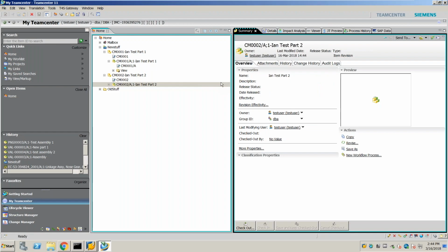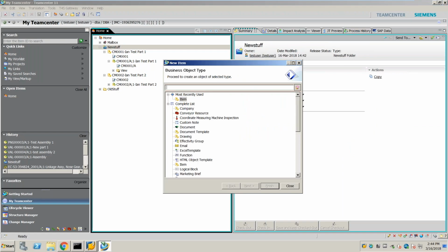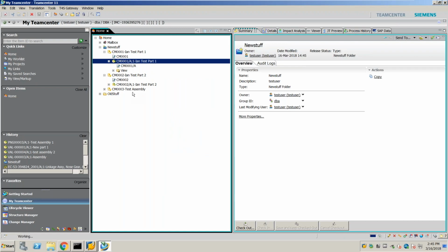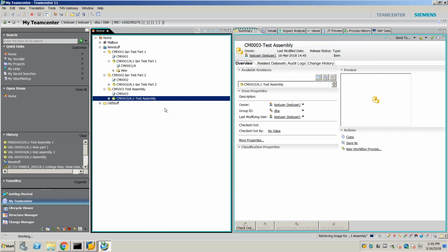So this is just simple item transfers. We can also send bill of materials. So I'm going to, again, create another quick part, and we'll make a very simple bill of materials and send that over. So I'm just going to select those two, choose my assembly, go over into Teamcenter Structure Manager and build myself a simple bill of material.